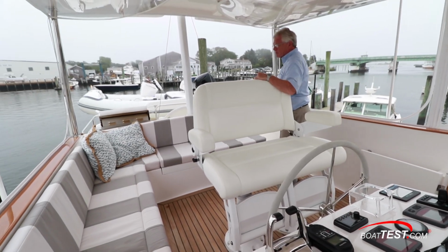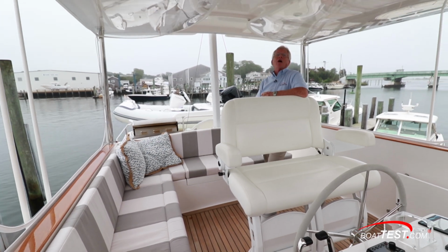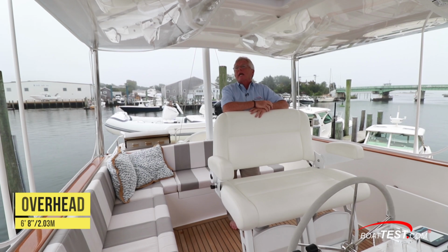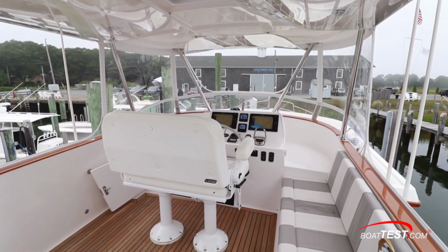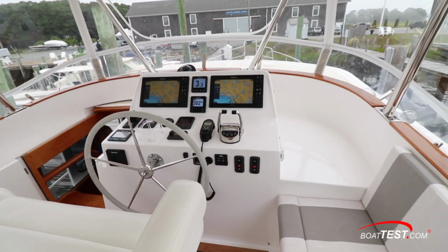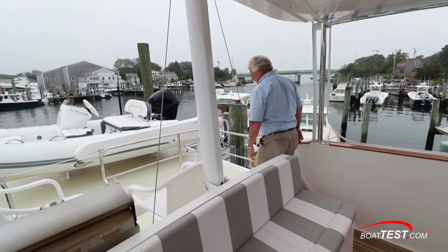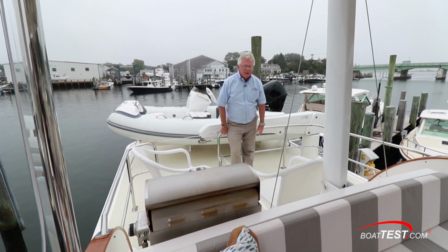We have an L-shaped settee with storage underneath. All this is under the protection of the hardtop. This is the first model with a hardtop, 6 feet, 8 inches off the deck, and since we have a hardtop, we can fully enclose this whole flybridge deck. And as I stand right here, I can't help but think it'd be nice to have an aft-facing seat right next to the console. Now, just back here, beautiful open space, easily populated with deck chairs.